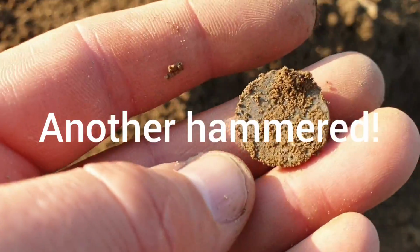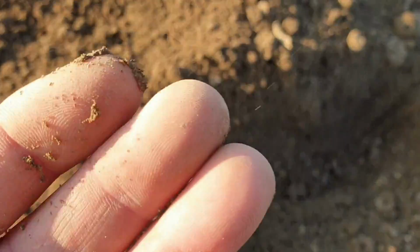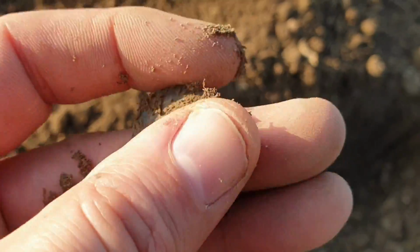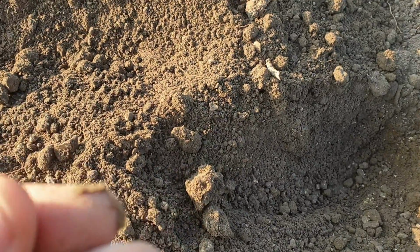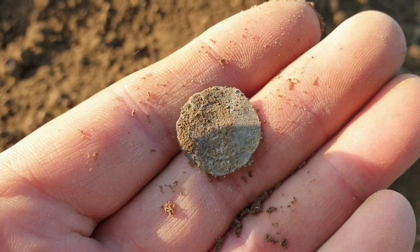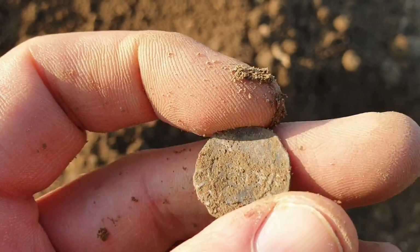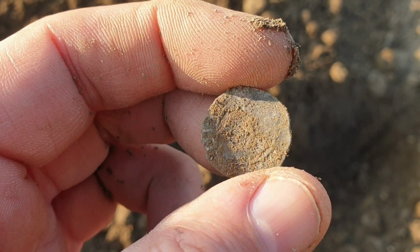let's have a look at it, folks. There's another flat. Is it hammered? Tell me it's going to be a button. No, it's looking good. I'm not going to rub that too much. It's definitely hammered. I thought I might have been able to see a bit of detail on it. Something's telling me that's another Tudor coin.